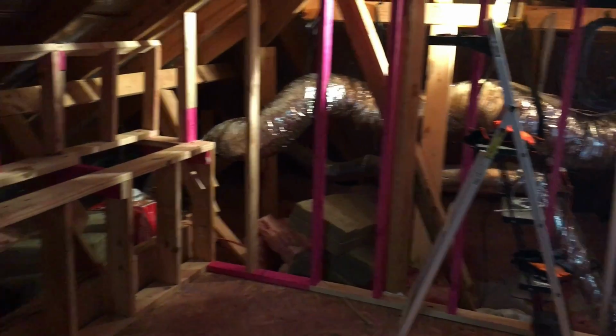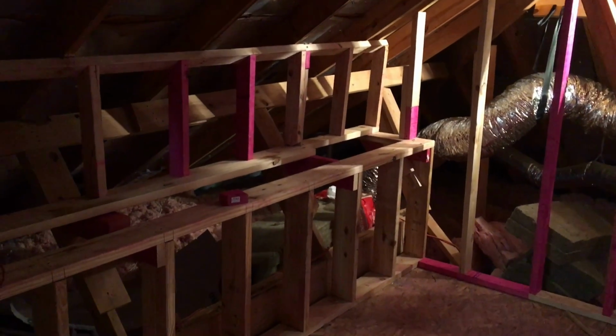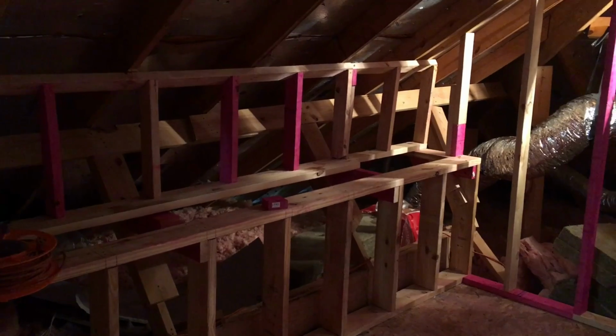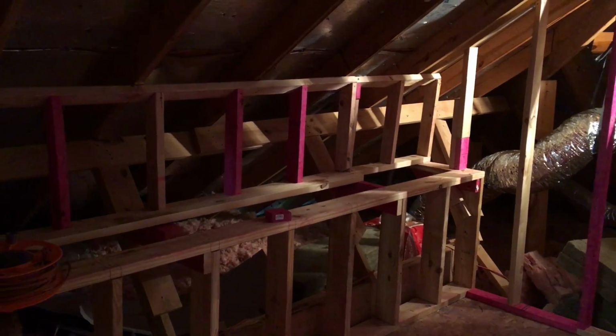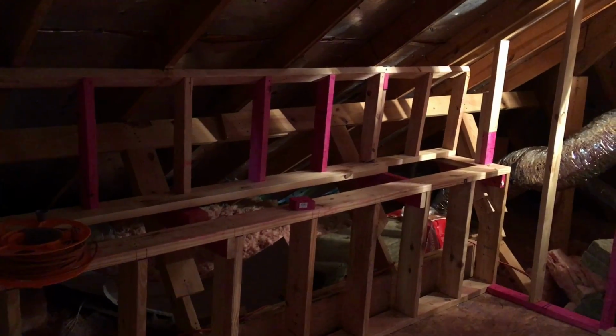Not really sure what I want to do permanently, but I will have some area that will have a desk to record with, and I can have my computer and everything set up there. And then I'll be able to have an area where I can play and record.